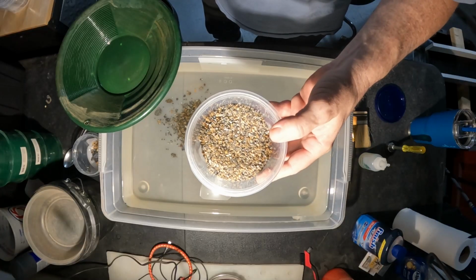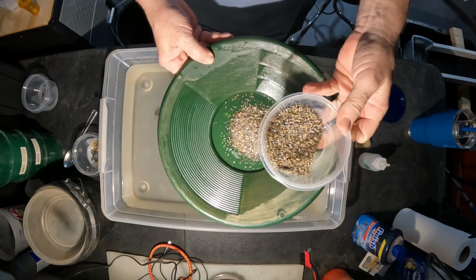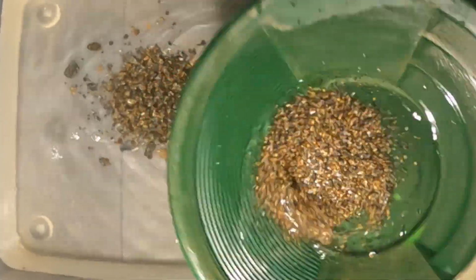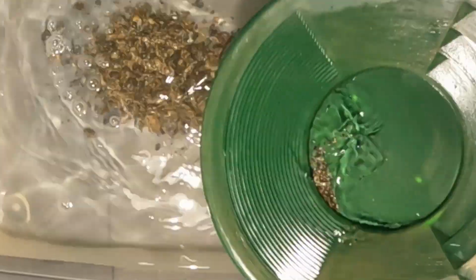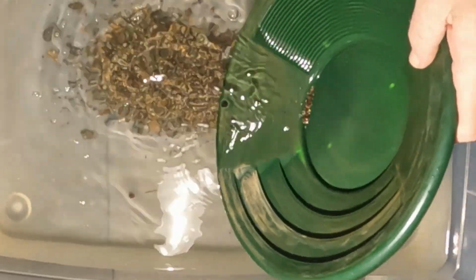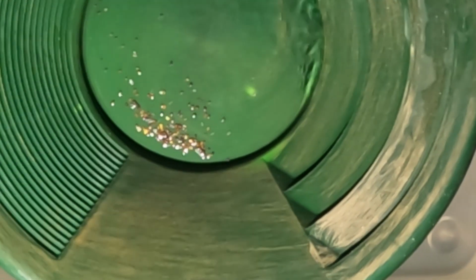All right, so here's my 20 mesh, my plus 20 minus 10 stuff. Whole lot of that. We'll do about that much. And again, very clean. Don't even have to dump my water because it's not dirty at all. Yeah, when I was classifying it, there was a ton of dirt, like dust in there, but now it's just super clean.